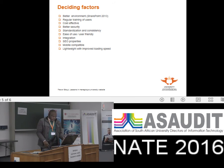These were the deciding factors why we had to migrate from SharePoint 2010 to SharePoint 2013, because we felt that SharePoint 2013 is a better environment, which gave us a bit more. It was easy to use. It came with new features like drag and drop, better SEO functionality, and mobile friendliness. We realized that our old site was not mobile friendly, and our study showed that most of our users, students, use their tablets and cell phones to access our website.